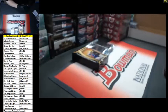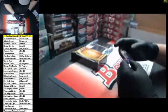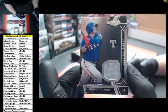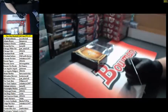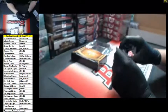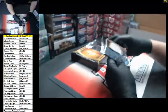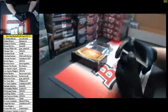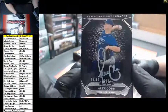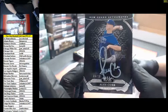Yeah, I pulled one of those acetate ones in like case 5 or something like that. Nice cards. Number to 399 for the Rangers, Shin-Soo Choo. Jersey. To 610 for the Tampa Bay Rays, silver auto, Alex Cobb. Very nice. Stolen bases.